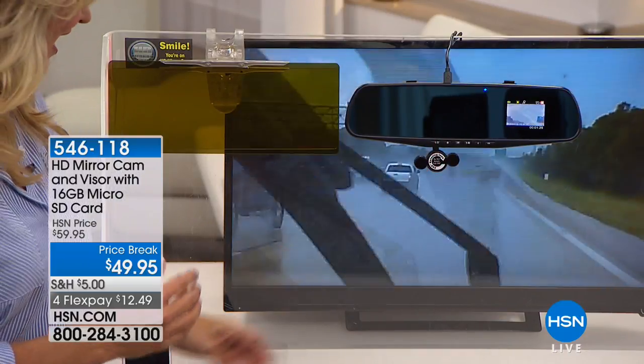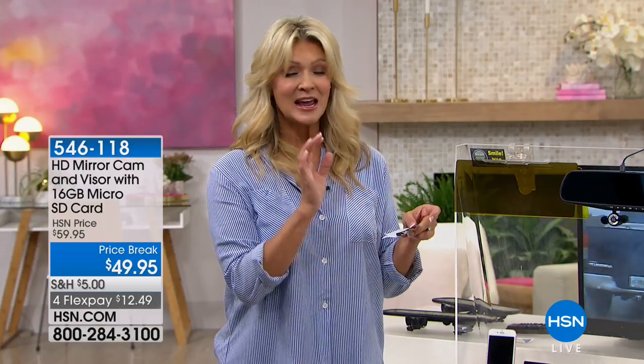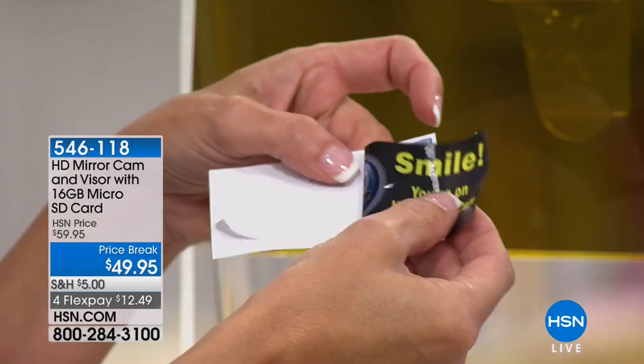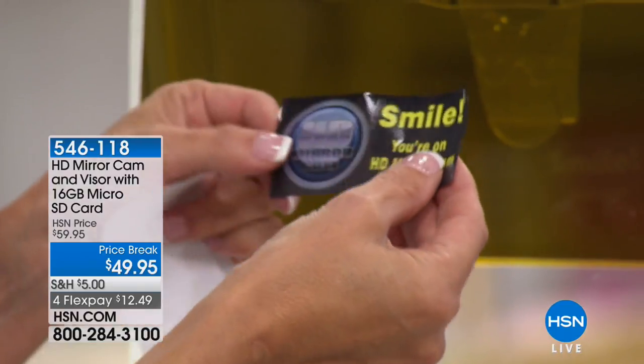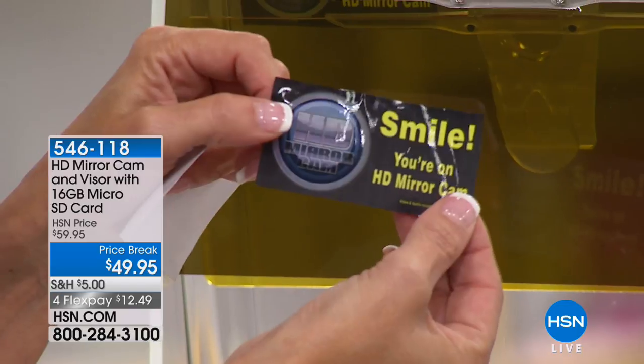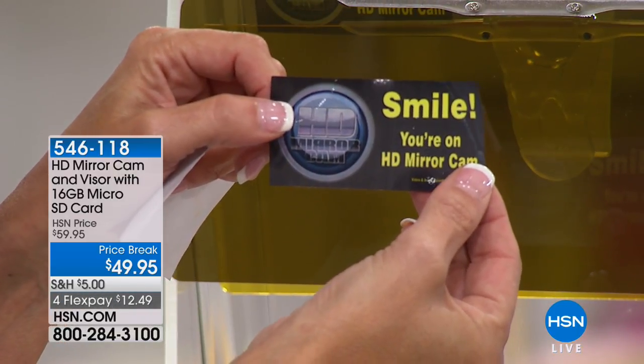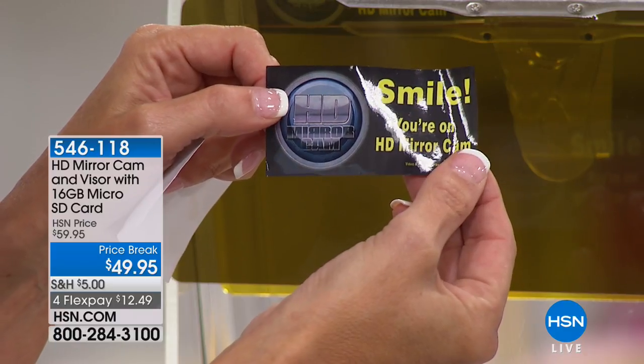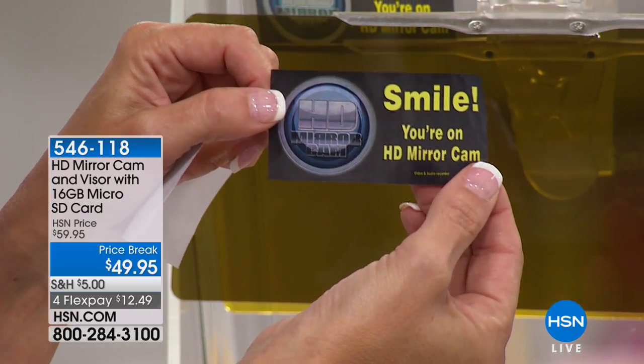And something we haven't talked about yet, a really simple add-on that I think is such a deterrent, is a little sticker that comes right along with it. Usually I don't geek out about stickers, but this one is really cool. Have you ever had a security system installed in your home? They put out those little signs in the front yard that say you're being watched. This is the same thing, but for your car.